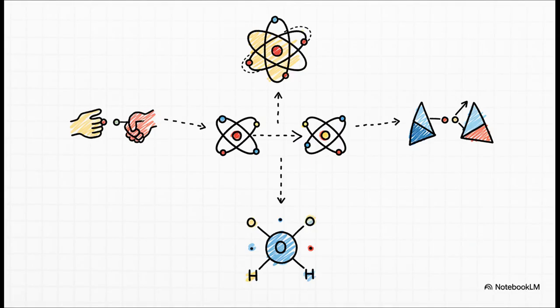So, let's just quickly recap. It all starts with atoms wanting to be stable, just like a noble gas. Then, their unique personalities, especially electronegativity, determine if they're going to steal or share electrons. And that sharing can either be equal, making a non-polar bond, or unequal, making a polar one. And best of all, we can actually draw all this out to see how these amazing little structures are built.